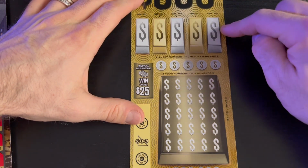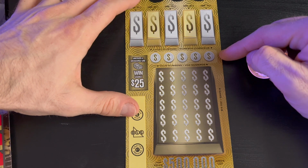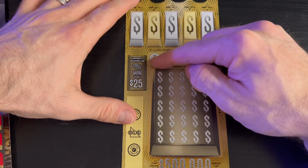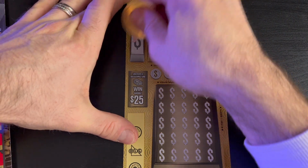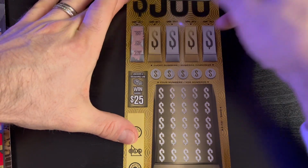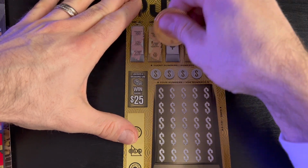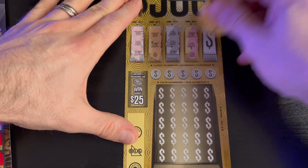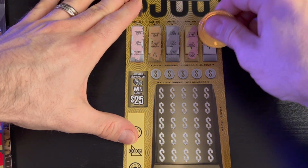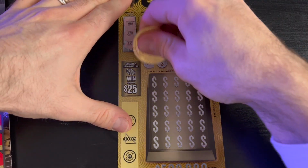So in these bars up here, we need to find three identical prize amounts. Otherwise, down here, we're looking for a match of one of our five lucky numbers. If we find that stack of cash, an instant $25 winner. Let's see what we got. 50, 20, and 75. There's only three amounts, so nope. 75 and 10. 100, 20, 75. 75, 100, and 20. Finally, you have 100, 100, and 50. On to the numbers we go.